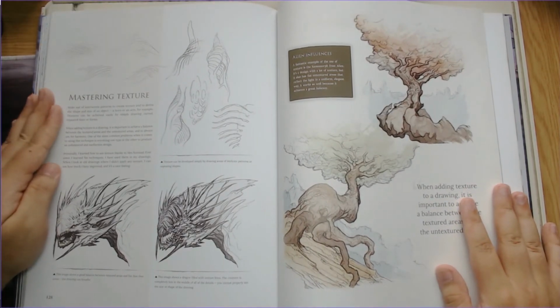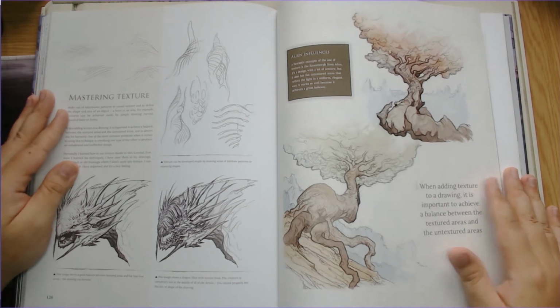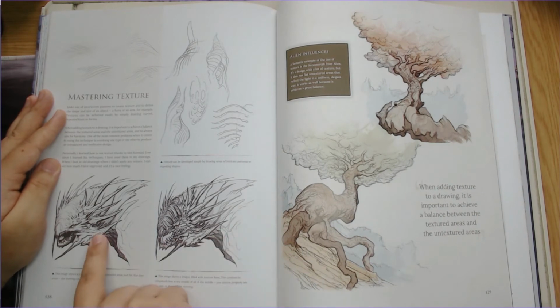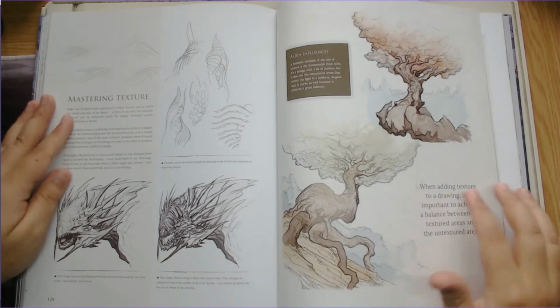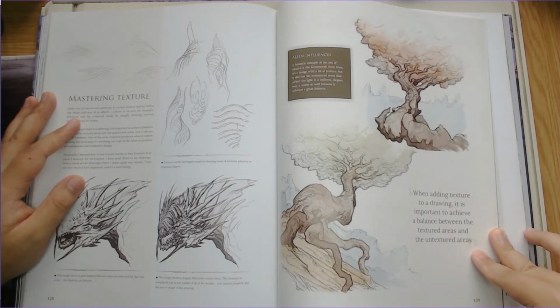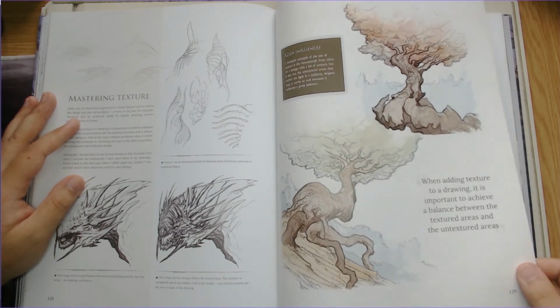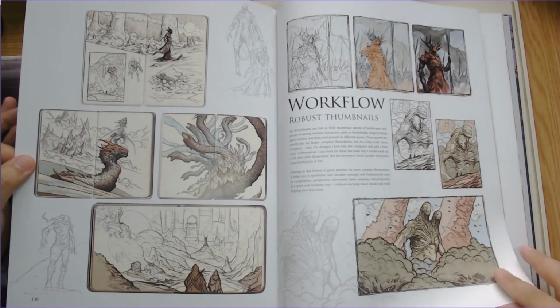And then mastering texture, since using a ballpoint pen would normally use a lot of textures that we can see here in the comparisons, that would give form. And he talks about using a ballpoint pen to also help with shading, that you can control the weight, which I have done a little bit in the past, though it's quite difficult to control.